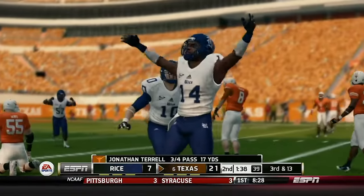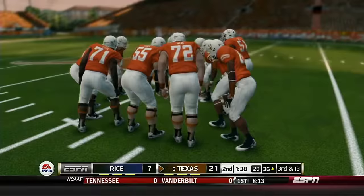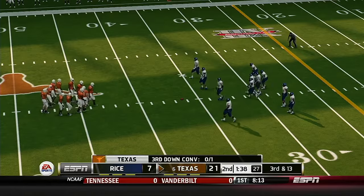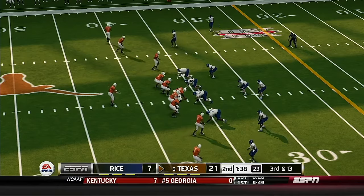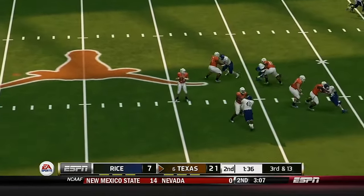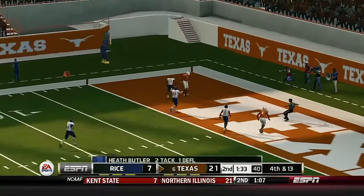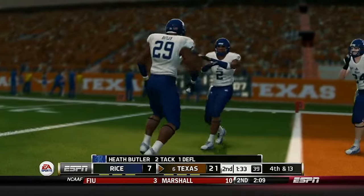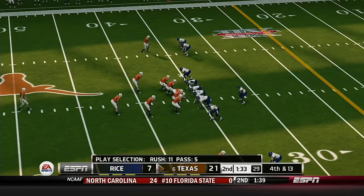Throw incomplete, one of his receivers. And there wasn't anyone in the vicinity. I think the ball just slipped out on him. Five wide. And he might want it all here and does. Oh boy, almost intercepted. This just shows you that you don't need to be sacking the quarterback to disrupt the passing game.